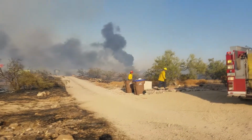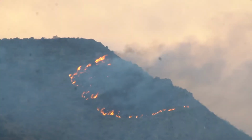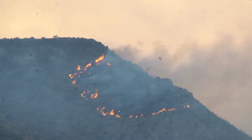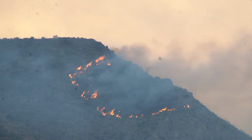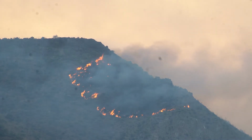But there's been a rash of fires, like three of them this month. There was one up on the mountains over last weekend, just a couple days before the other Aguila fire. This one burned several hundred acres of the hillsides at Tonto National Forest.